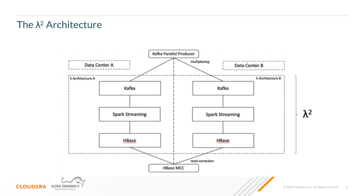And on the other side of the dual Lambda architecture, there's a component that we call the HBase MCC that is reading the data from the HBase clusters again. And I will shed a little bit more light on what the HBase MCC is about, and the Kafka parallel producer, as we call it, which is the component that is ingesting the data into both Kafka clusters. Now, what you can see is that we are duplexing the data. It gets processed in parallel, ideally, if everything operates normally, and then it gets consumed by an HBase MCC.